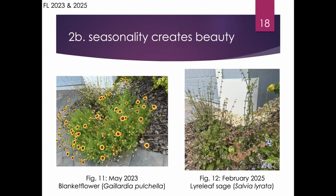Another thing that I find extremely beautiful is seasonality. And this is where I think in Florida, and especially with the native wildflowers, you see the most amazing changes, right? So this is an image a few years and a few months apart, I should say, honestly. But one of them shows blanket flower in profusion. And then at the same time, if I left that bed alone, which is what I choose to do, we end up with lyre leaf sage also in profusion. They're both exquisite, and I had to do very little in order to support that.